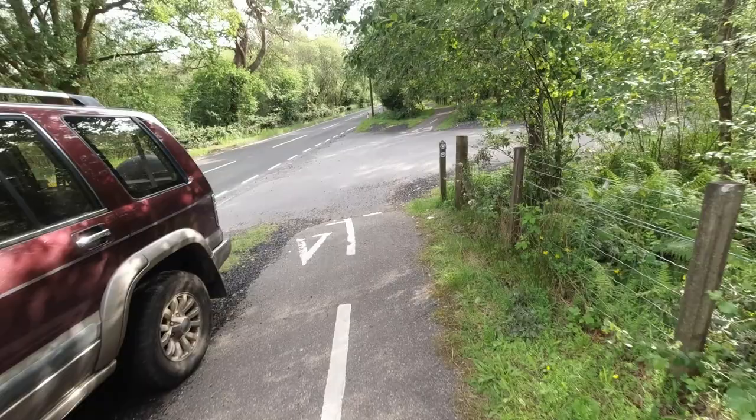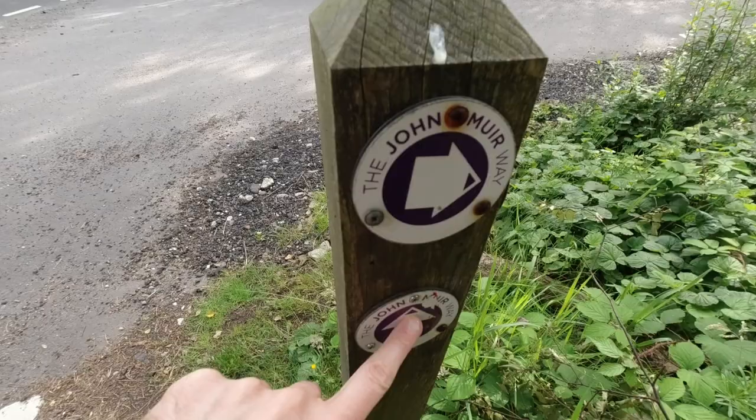I see a sign, people. Oh, good grief. So that's the cycle path that goes onwards that way, and we want to go this way. Wow. That was frustrating. Oh, geez. Right, so but you're on your way, here we go.